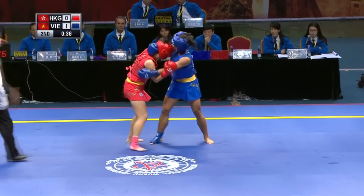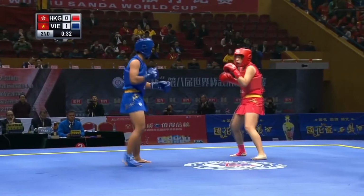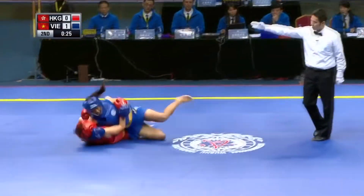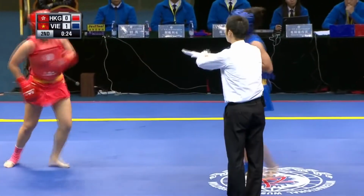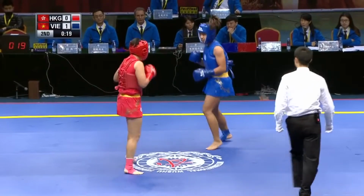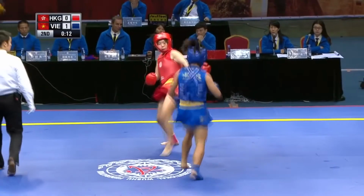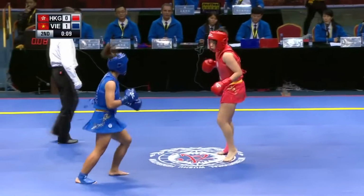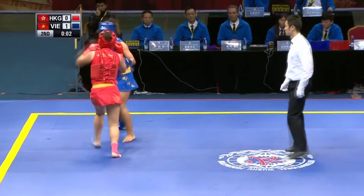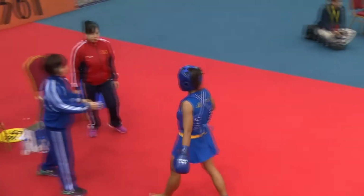Combination of both kicks and punches. None being overwhelmed here. Seems to be running on fumes now. Shuri Man comes up with the right hand of her own though. Still got some fight left in her. It's not going to help, unfortunately. Nguyen too far ahead here. And it's going to be a comfortable victory for the Vietnamese. Solid victory for Nguyen.